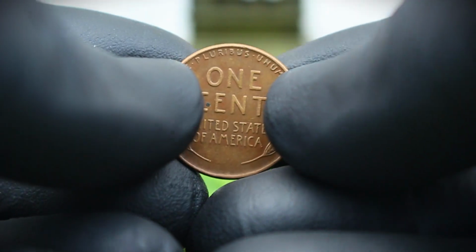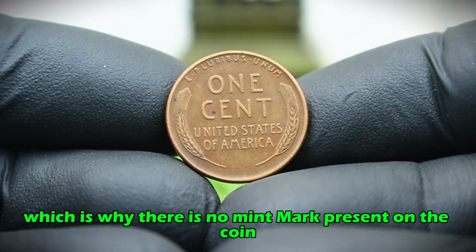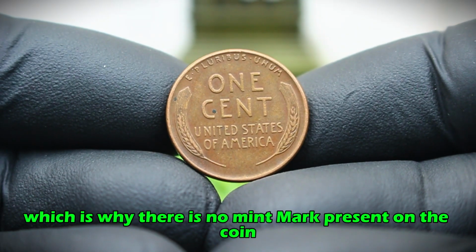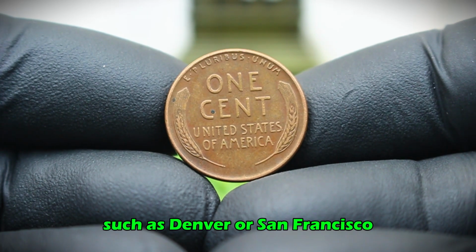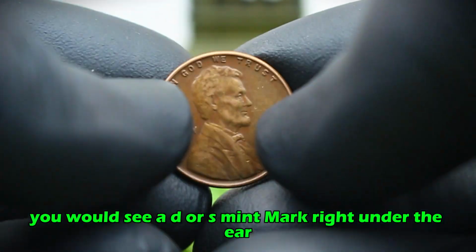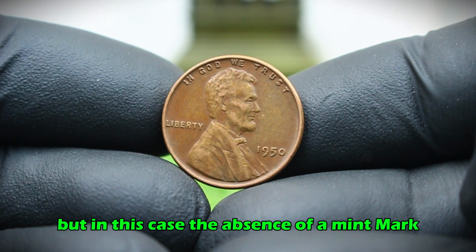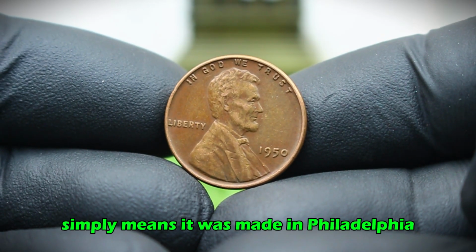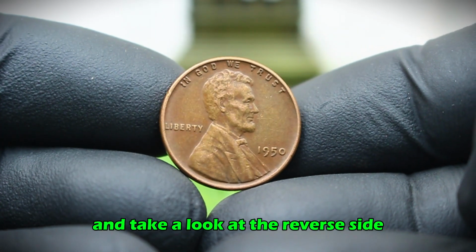mark. In 1950, pennies were struck in Philadelphia, which is why there is no mint mark present on the coin. If the coin were from a different mint, such as Denver or San Francisco, you would see a D or S mint mark right under the year. But in this case, the absence of a mint mark simply means it was made in Philadelphia. Now, let's flip the coin over and take a look at the reverse side.